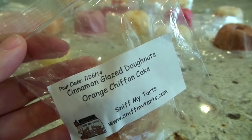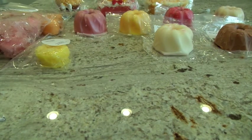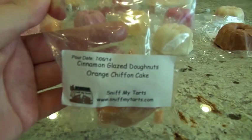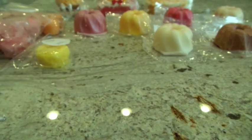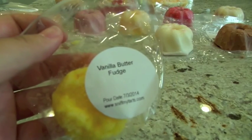This next one is Cinnamon Glazed Donuts Orange Chiffon Cake. I love this one. That is a very zesty orange scent. It's just very juicy, very fresh, and you can get the cinnamon scent out of there. I really, really like that one. That's a really good blend as well. And the last one here is a single grubby scallop, and this one is just in Vanilla Butter Fudge.